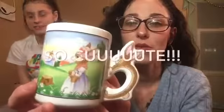And then I got this mug for Easter. It's so cute. How adorable is it? I love how cute this is. This was 90 cents, and yellow was what? No, yellow was 50% off, and pink was 75% off. So I got 50% off of 90 cents for that mug.